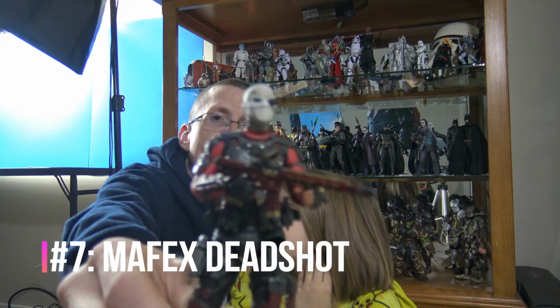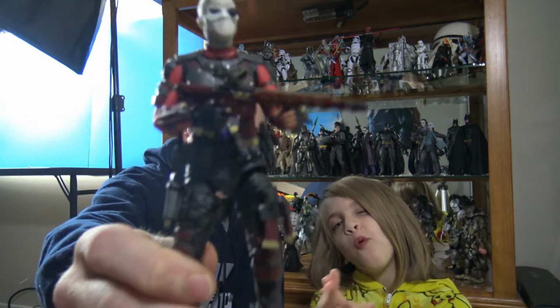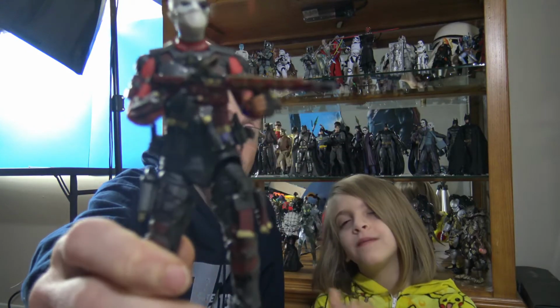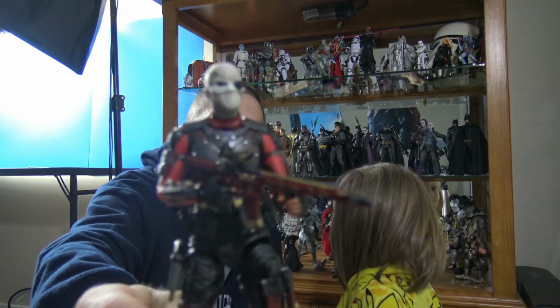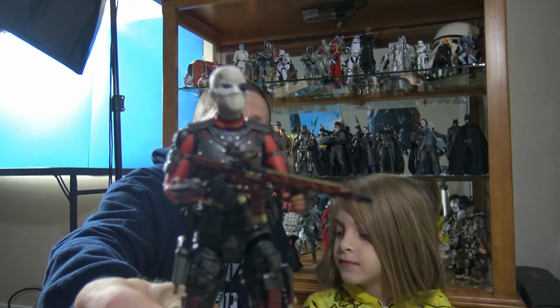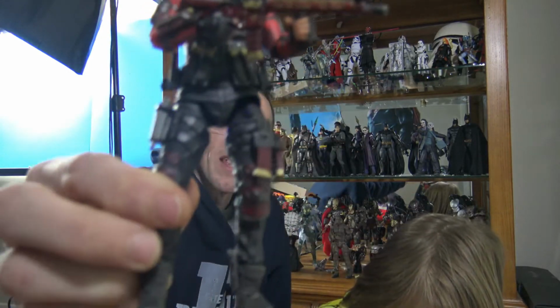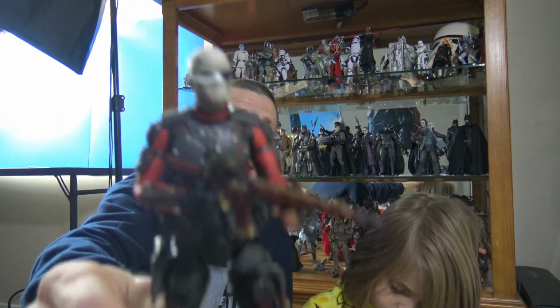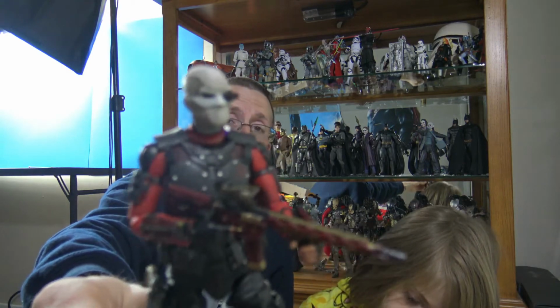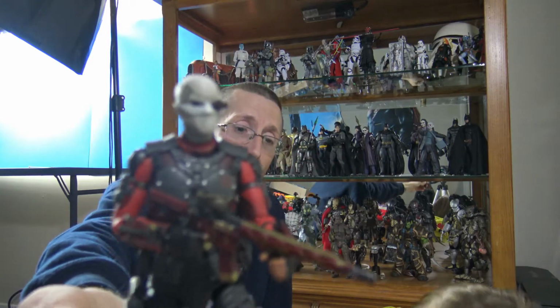And then number 7 is the Mafex Deadshot figure. This figure really blew me away. I loved it. It is tall and out of scale, so that was one of the unfortunate things about Mafex with this Suicide Squad line, is all their figures were really tall. But I just loved the detail, the sculpt, and the paint on this thing. It was just absolutely amazing. And it came with a load of accessories for a decent price point. That's why the Mafex Deadshot makes it at number 7 on the list.